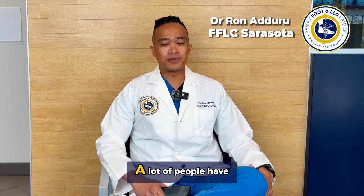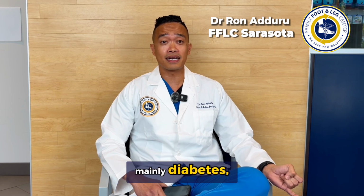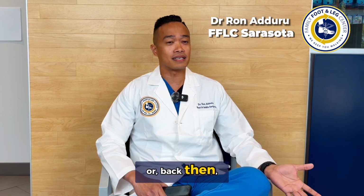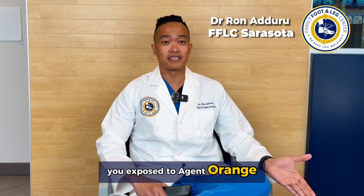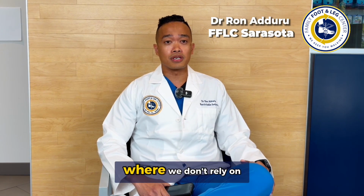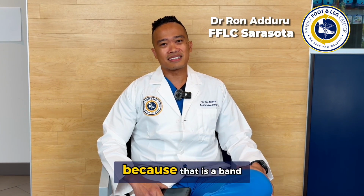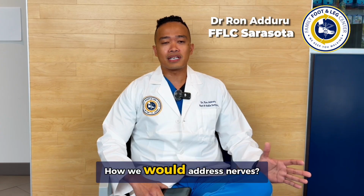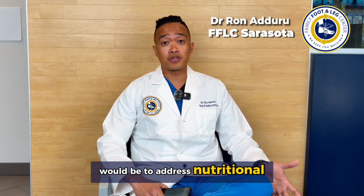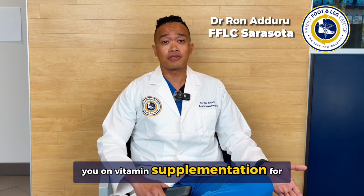A lot of people have issues with peripheral neuropathy, which is mainly caused by diabetes, but you could also have chemical exposure, such as chemotherapy, or, back then, if you were a vet, exposure to Agent Orange, or even nutritional imbalances. I believe in a more holistic approach where we don't rely on pills such as gabapentin and Lyrica, because that is a band-aid solution. How we address nerves, especially if you have numbness and tingling in your toes, is to address nutritional imbalance, and we're also going to put you on vitamin supplementation for neuropathy.